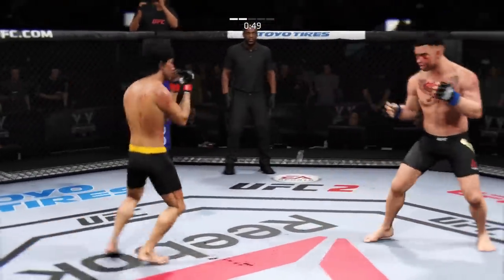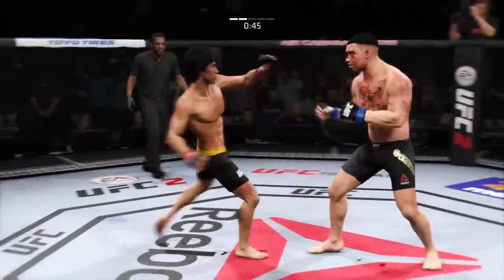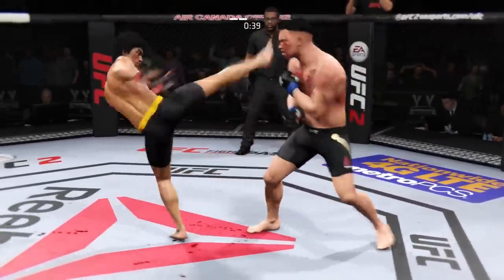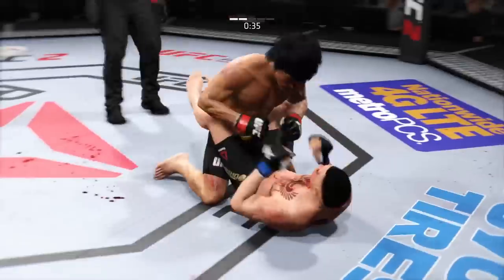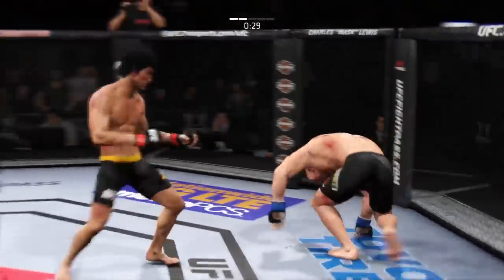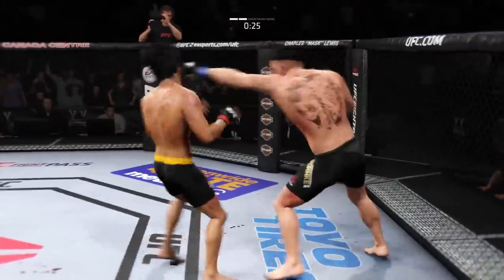This fight very well may be stopped in between rounds just because of the blood loss, Mike, because that is extraordinary. Right hand connects. Oh, he's rocked! He's down! Hard diving punch. Oh, that caught him. Oh, he's landed some good shots here. Head kick. Strong jab.